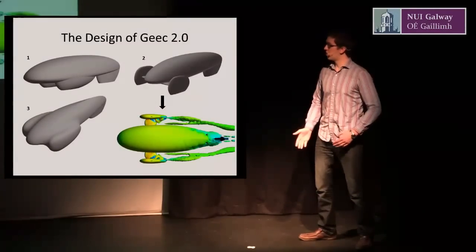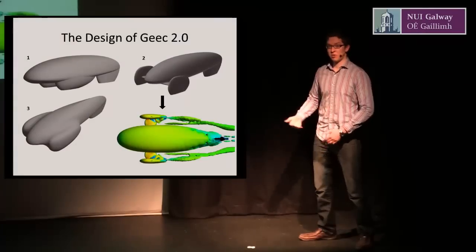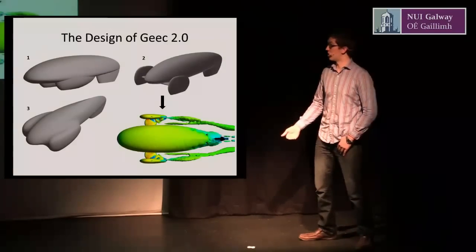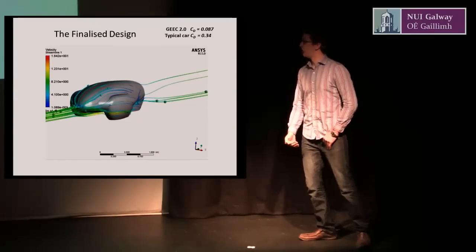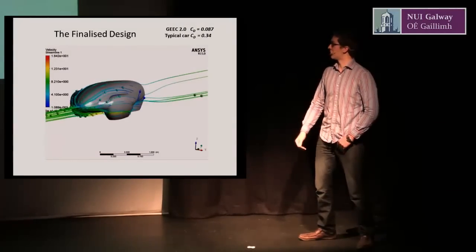So what I was able to do then with each design, I was able to look at what's the good aerodynamic characteristic and what's the bad aerodynamic characteristic. And how can I eliminate the bad characteristic to create a brand new car effectively that is more aerodynamic and more fuel efficient. So the finalized design shown here, which was a hybrid of previous designs, taking the good characteristics and eliminating the bad characteristics.